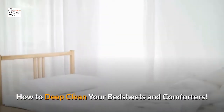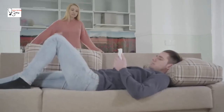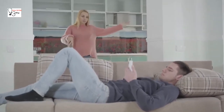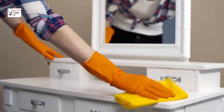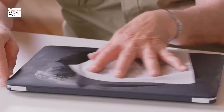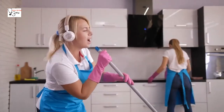How to deep clean your bedsheets and comforters. If you share a household with someone who is ill, you may be worried about whether you might get sick too from handling their bedding. Here's some reassurance: you don't need to be as concerned about soft surfaces like fabrics as much as hard, high-touch surfaces. The virus doesn't survive that long on fabrics.